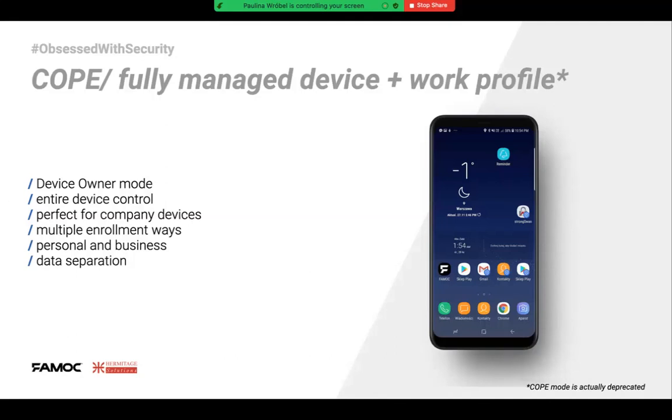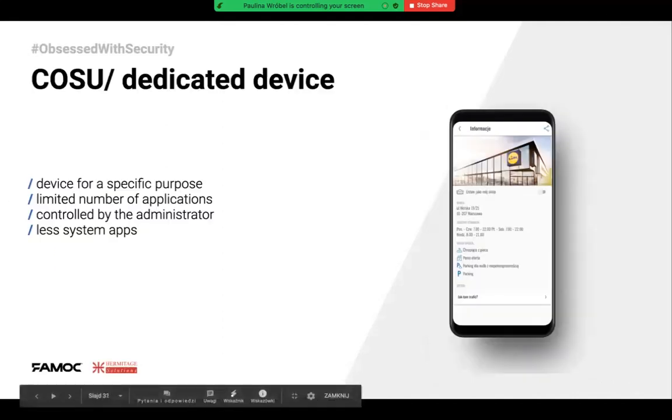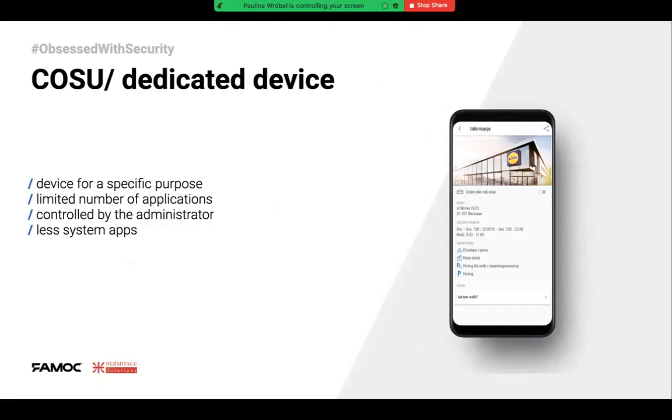And the last one is COSU mode. COSU mode means corporate-owned single use, and that means that the device is dedicated for one specific purpose. That can be just one specific application or launcher or the kiosk mode. And in this case, the IT administrator can block both the features, the functionalities, the rest of apps, but also he can block hardware elements like buttons, for example. And this mode can be used, for example, as a point of sales in retail.